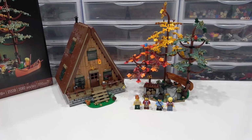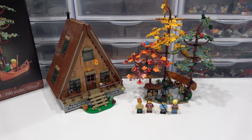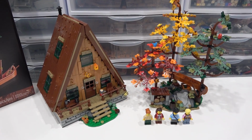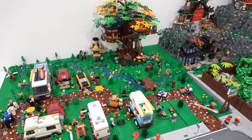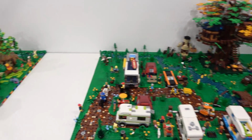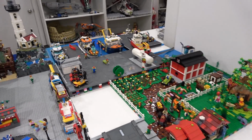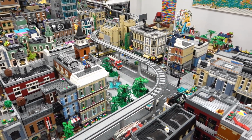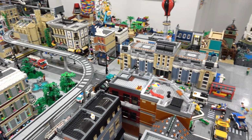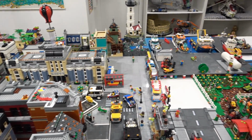Recently I built the LEGO Ideas A-frame cabin, and the placement of this set in the LEGO City has sparked some huge changes. In order to make space for that, I had to increase the size of the campground, and I did that by reducing the size of the boat docks. The LEGO City is always growing and changing, and with this change, I think, comes even more changes.